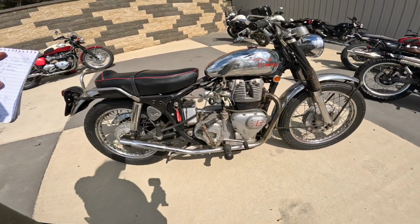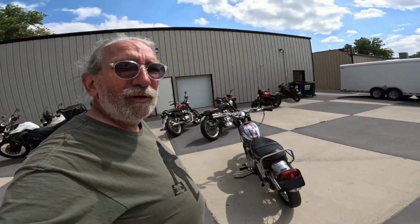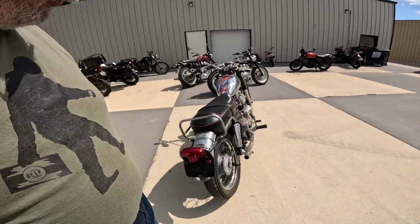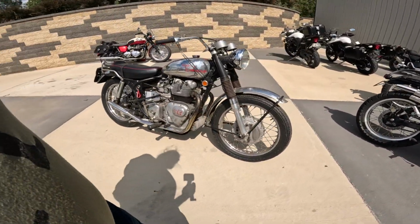Like I said, this is right off the truck, so we haven't done anything to it. It hasn't been through the shop at all. Once it goes through the shop, I will do my best to get a ride on this hot rod. We'll try to get a video made of that if it doesn't sell before that happens.